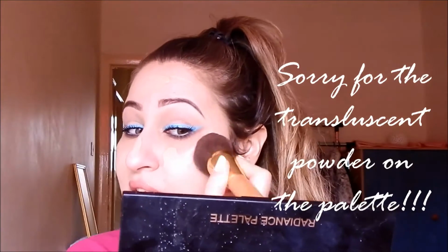This is a foundation brush. This is the type of brush that is very dense. I'm just going to try and blend it on the other side. So as you could see, this brush gives better control and it makes things go, I think, easier and quicker.